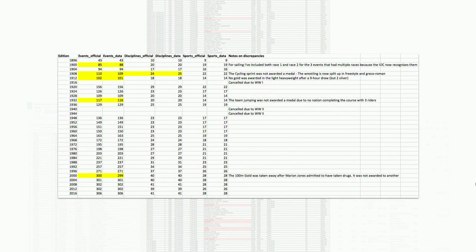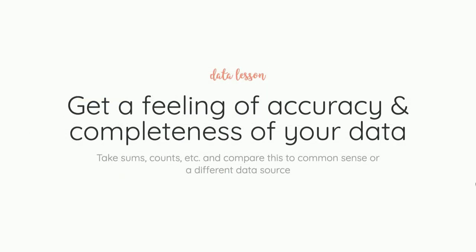And so, doing these kinds of things, I made adjustments to my data to get it to the point where I trusted it again. So my lesson here was that even coming from respectable sources, you should really get a sense of the overall accuracy and completeness. Missing data can actually be harder to find than wrong data. And you don't have to check every value, but think about taking sums and counts and averages and comparing this to plain common sense. Can a percentage be higher than 100% or not? Or even better, a different data source.